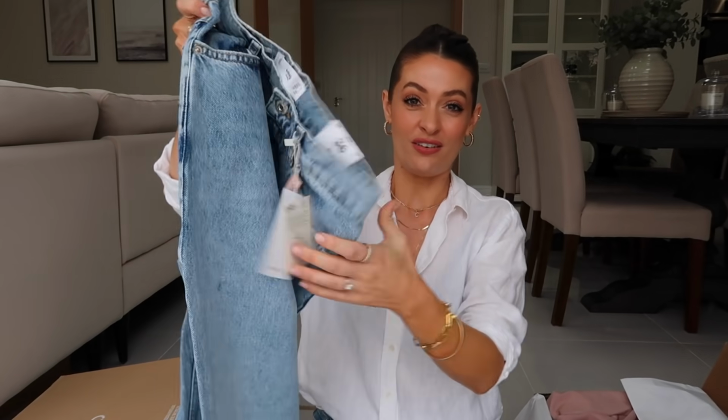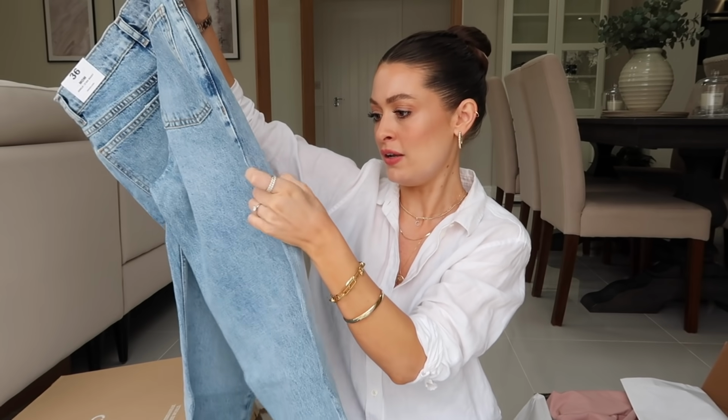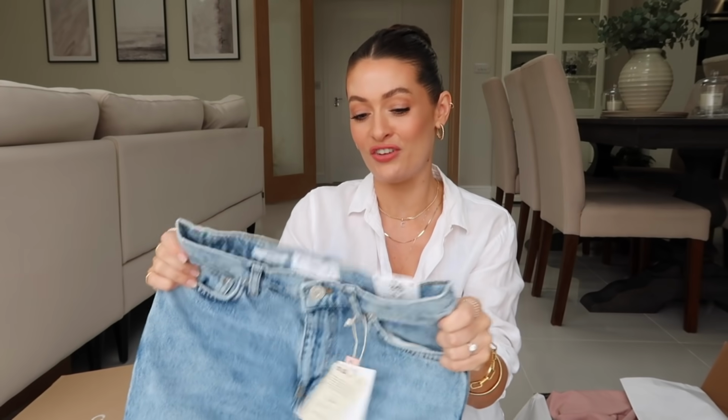And first impressions, they look lovely. They look like a very similar wash to the ones that I'm wearing now, which for me is the perfect blue for coming into spring. They look like a really nice wash, and a nice fit. They've got a little bit, oh no, that's just a bit of fluff on there. Yeah, nice wash, nice fit. It's really hard to tell with jeans when they're off.